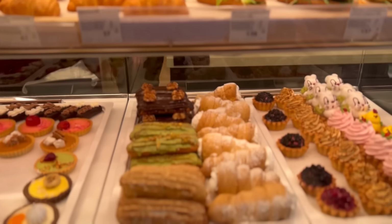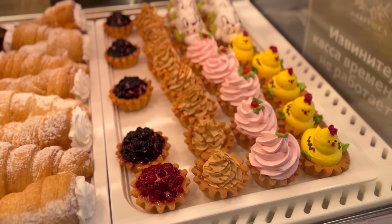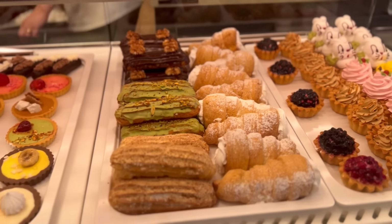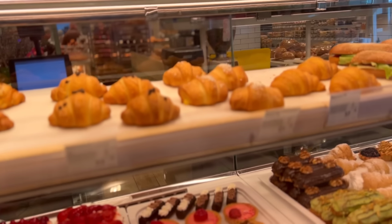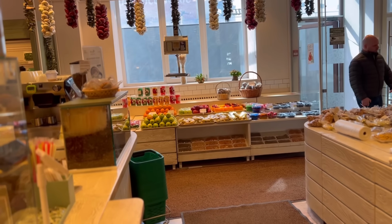Oh guys, so pretty. Different eclairs and these little pastries we call basket. Tiny baby croissants. Some fruits as well.